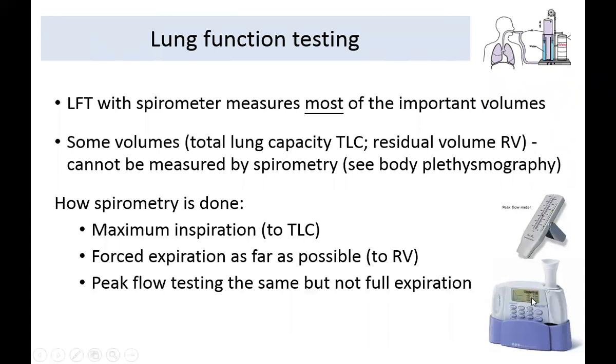So this is the machine that it's done with these days. No spirometers, no drums on beds of water. It's all electronic, steady state. Okay. And you've seen this. This is a peak flow meter. So this is not the same as FEV1, but it gets at the same thing. It's a sort of an indicator of the state of the larger conducting airways.